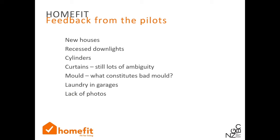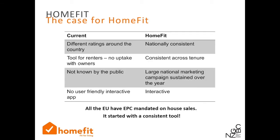And then finally, and we'll go through this during the assessments, in order to pass Homefit, the assessor does need to take quite a lot of photographs so that when we do the third-party auditing, we can really assess that the home meets the standard. Okay, and then just to finish off the last couple of slides, we wanted to summarize really why we introduced Homefit and why we think it's going to be a success.